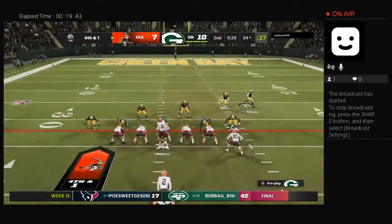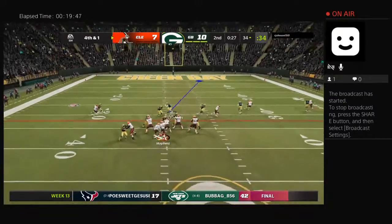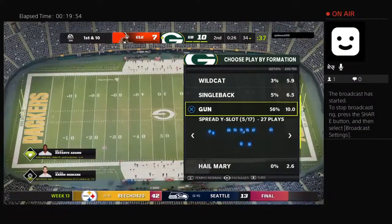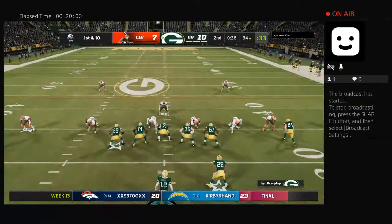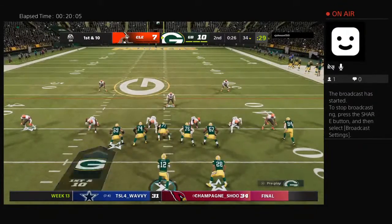Would have been a decently long field goal, 51 yards from here, but instead they're going to go for it. Mayfield. And it's incomplete. They cannot convert, and they turn it over. The Browns unable to move the chains on 4th down. And the Packers D comes up with a big stop. A little under 30 seconds to go. We'll see how they play it here on 1st and 10.